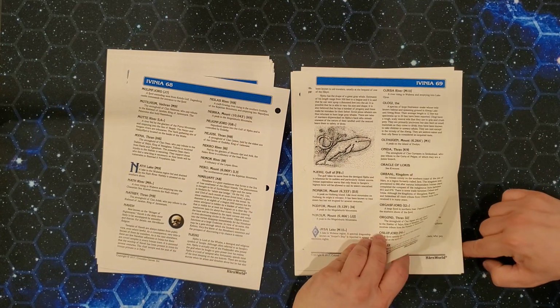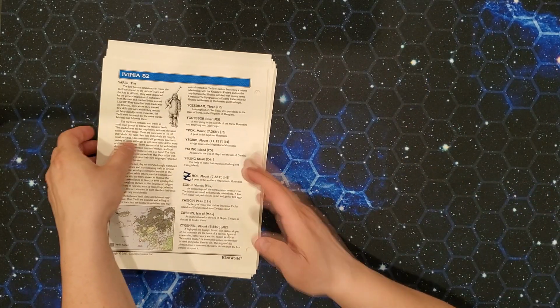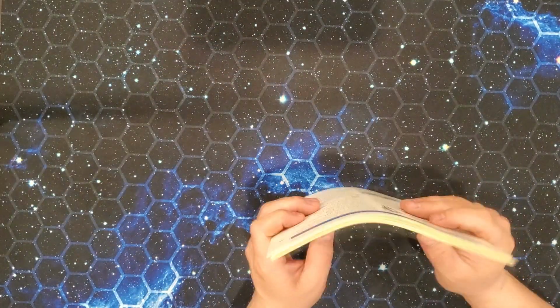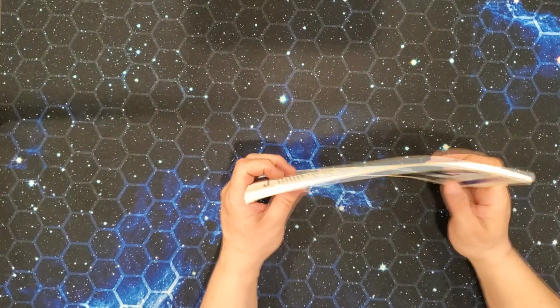So speeding off to the end of the index. Is that the whole rest of the article? It is, in fact, the whole rest of the article. So we got 82 pages plus a big index for Ivinia. Very handsome article. I'm gonna have to figure out how to store this now since there's no box or binder, but I'll work it out.